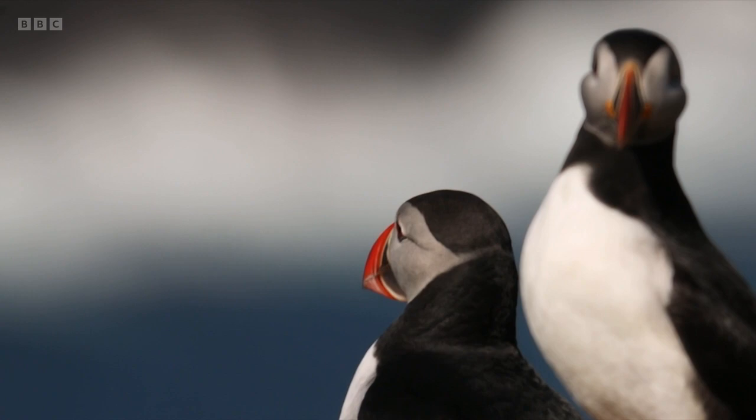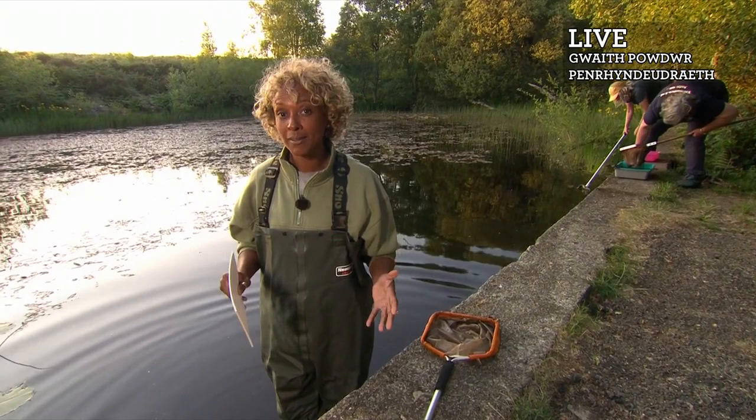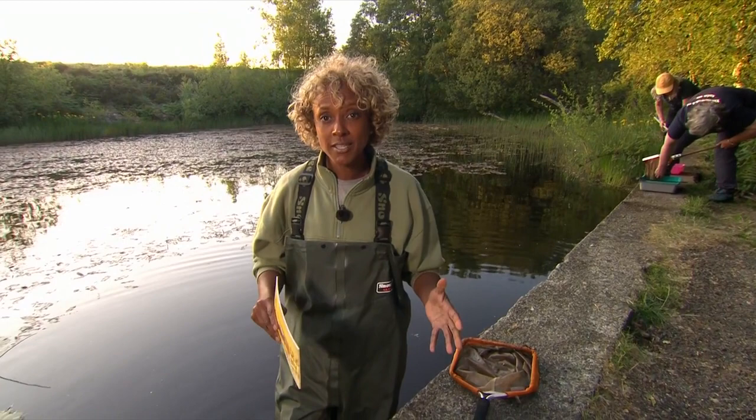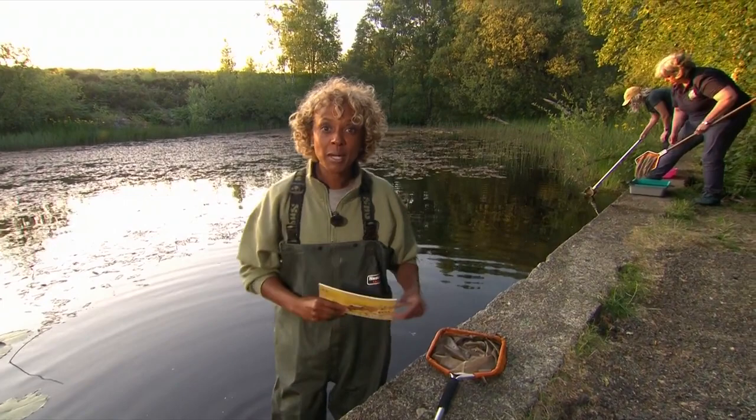Well, from sea cliffs and seabirds to standing at the edge of a pond, or in a pond, I should say, I'm at Gwaith Powder Nature Reserve, run by North Wales Wildlife Trust. And this used to be an explosive factory for almost 150 years. And the water I'm standing in was the water they used to cool down dangerous, complex chemical reactions. Today, it's quite different. It's a real magnet for wildlife. And we've got a couple of volunteers from the Wildlife Trust.